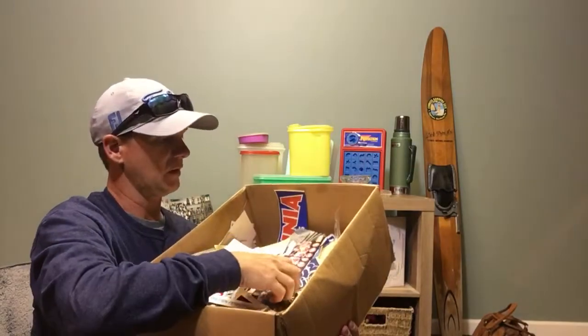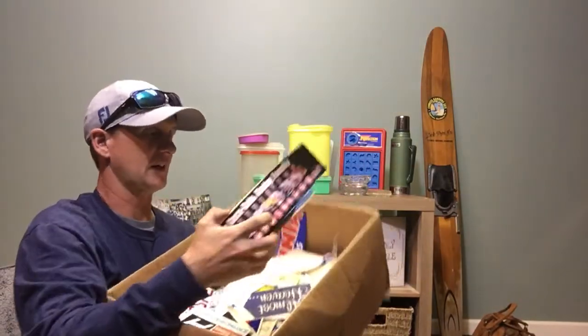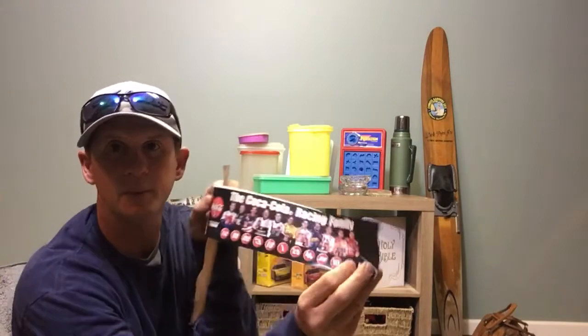I haven't looked them all up, obviously. A couple stuck together. There is some older ones in here, and then some that aren't so old. Unfortunately, some of them have been half peeled, but very few.